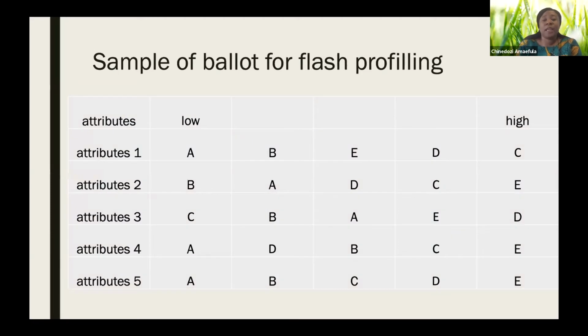So this is a sample of the ballot to use for the flash profiling. They will come up with a list of the attributes, and then they rate, this is sample A, sample B, to the end, and then they rank the samples from low to high.